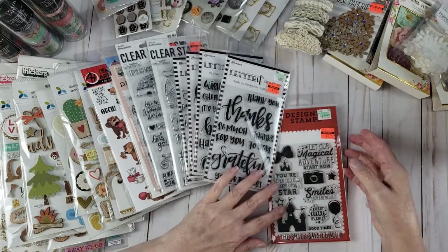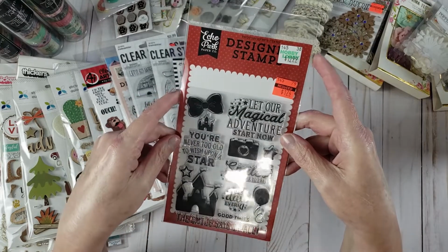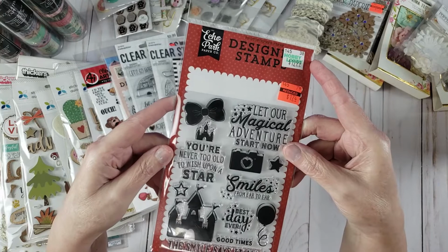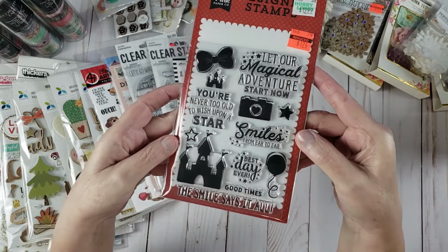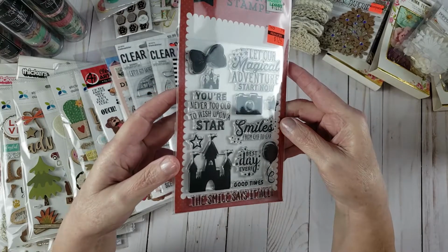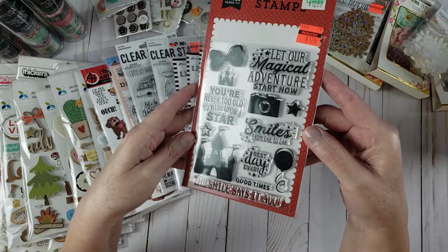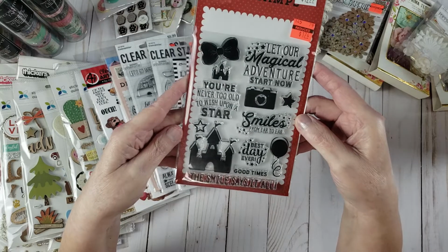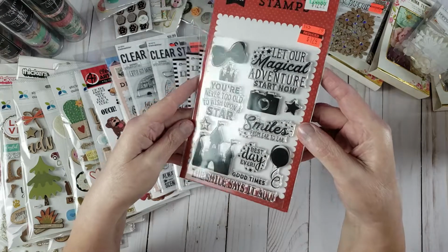And then this was a find. This one, I think they might have had this marked wrong because the original price was $12.99 and they had it marked for $1.74. And I just think this is so cute. I have some Disney pages that I want to scrap. So I'm going to put this with my Disney stuff and hopefully I can start scrapping that soon. But this is really cute.